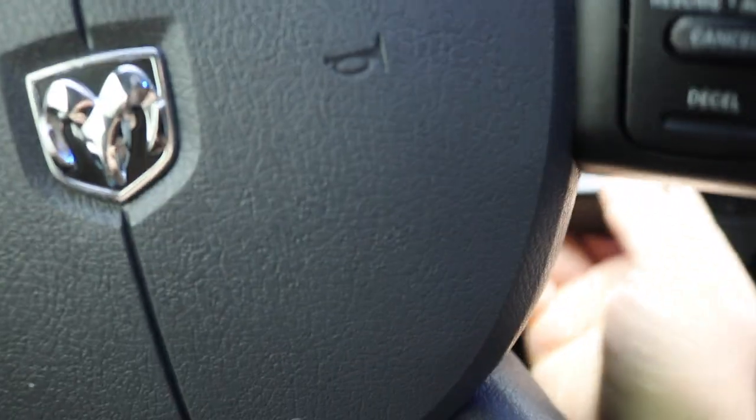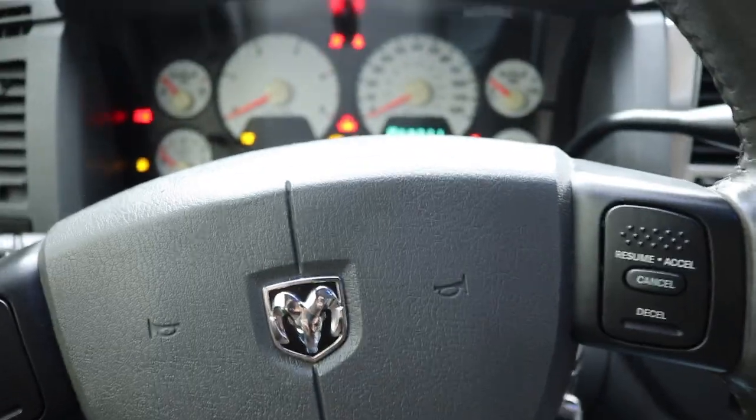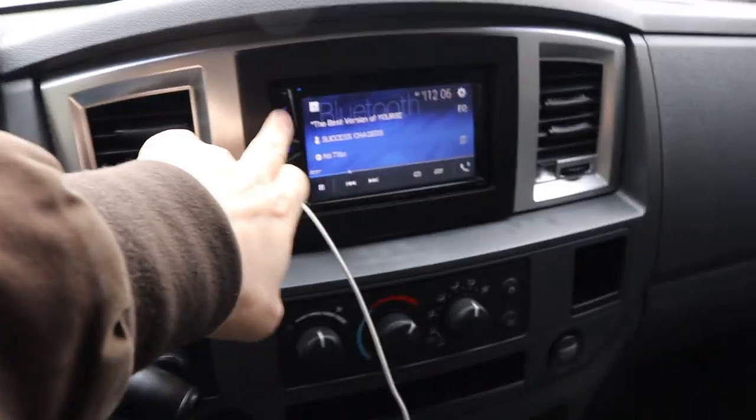So we got a couple small things we're gonna be doing today, and hopefully you guys are excited about them because I know that we are. We're gonna be heading over to my dad's place, and we're gonna be doing a couple of things regarding his truck. We got some new stuff we want to show you, and not only some new stuff to show you, but we're gonna be making a slight change to his truck as well. So stay tuned, guys, and hopefully you enjoy the video.